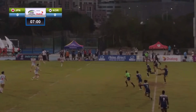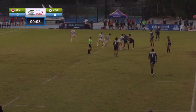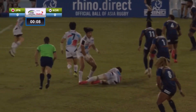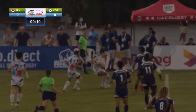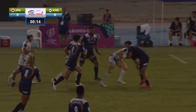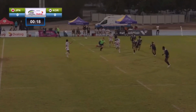Fauli to kick off for Japan. Nice high kick that just finds the 10 meters, but good take by South Korea. South Korea shifted to the left. They spread it right to the wing. Good stepping, good footwork, still going. Gets 15, 20 meters for his team, and he's got an advantage.